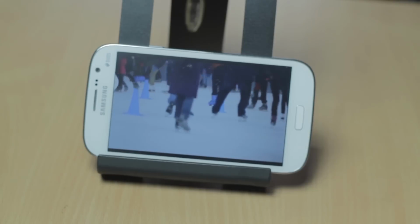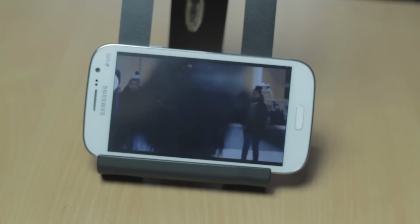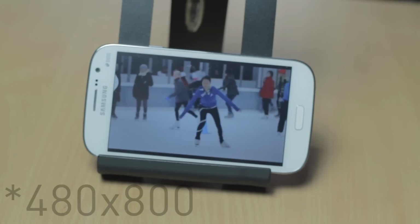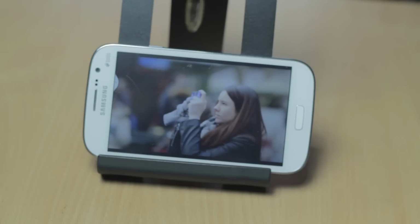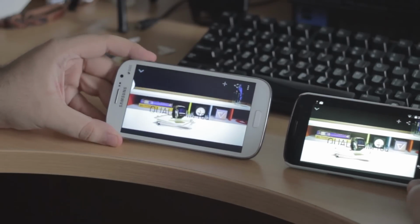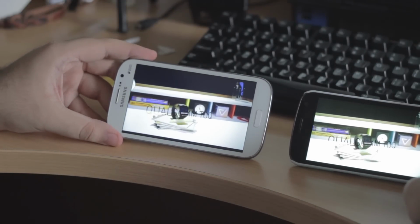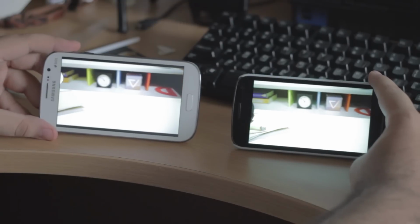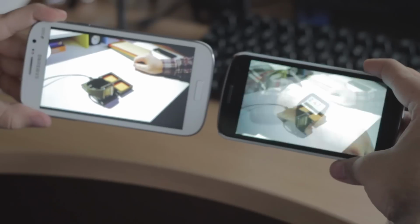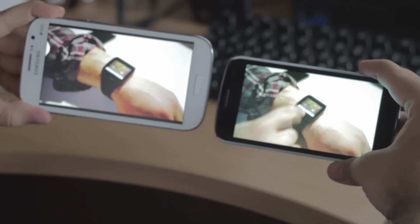The most compromised part of this phone has got to be the display. The resolution of the display is 480 by 800, and that's low enough as it is, but it looks even worse on a 5-inch display. Text is fuzzy and blurry, images and videos look pixelated, and everything just feels subpar on a PPI as low as the Galaxy Grand's. Worst of all, due to the low resolution, everything is just larger than it should be.